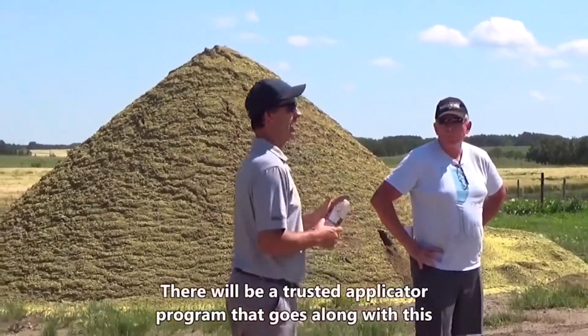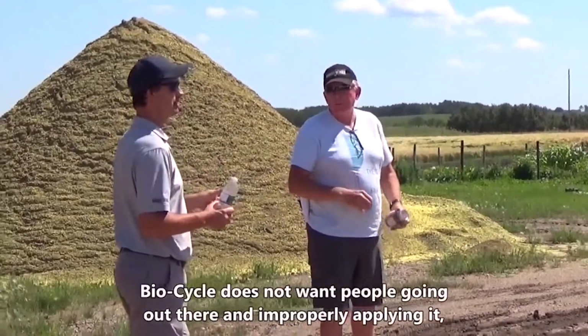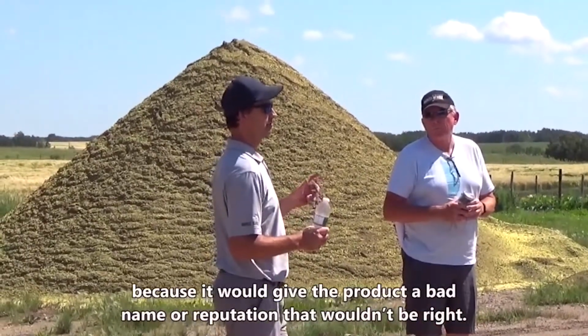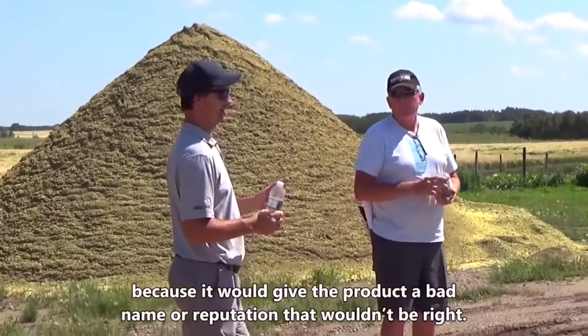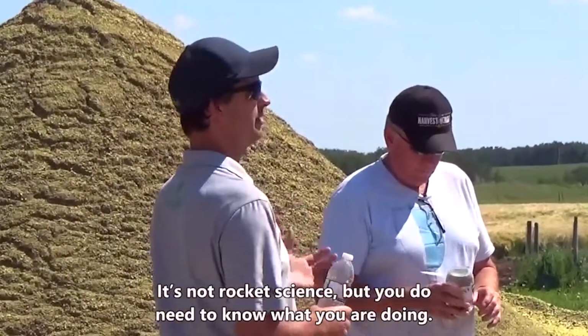That was one of Harvey's big concerns and our big concerns in working with it. There will be a trusted applicator program that goes along with this, so BioCycle does not want people going out there and improperly applying it, because it'll give the product a bad name or reputation that wouldn't be right. So it's not rocket science, but you do need to know what you're doing.